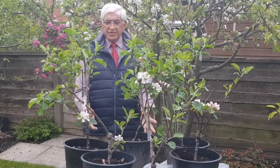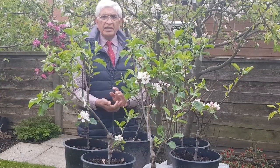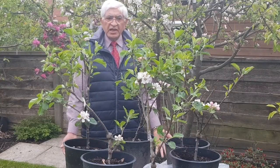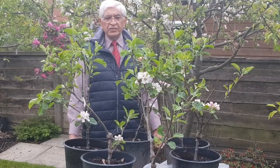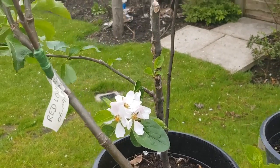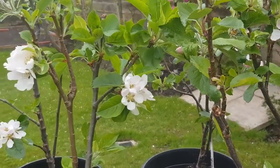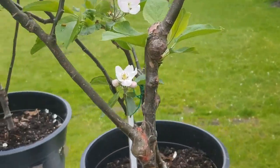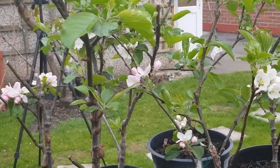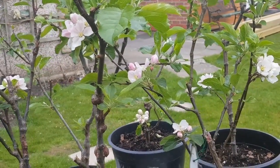I have various plants. These are small sizes. I have medium sizes, and I have the plants in a much bigger size as well. Although they are in containers, they are flowering and they have fruit on them. These plants are smaller in size, but they have flowers which will turn into fruit. And you can see them, although they are smaller in size, they look very, very beautiful.